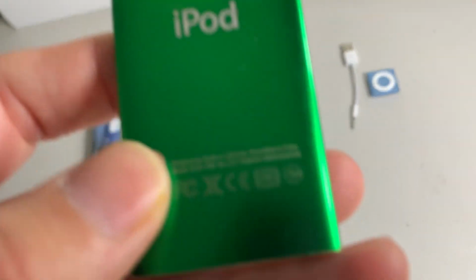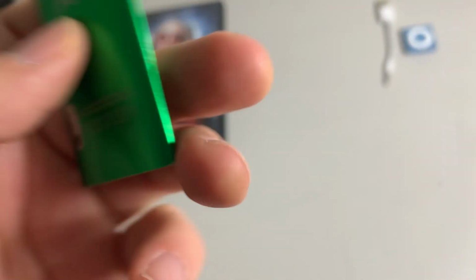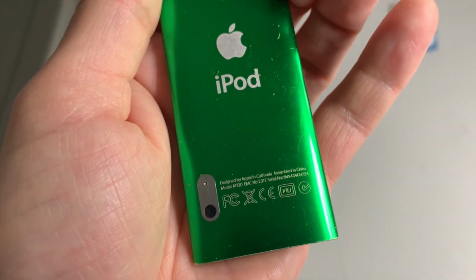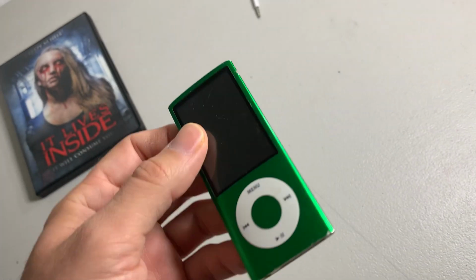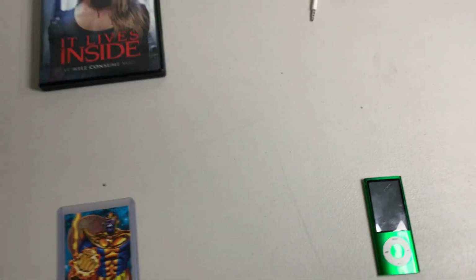Also, all iPods have a little model number. Like this one's A1320, so you can identify what exact iPod it is. And some of them don't have the actual gigs on here. So what I had to do for these, I actually had to plug them into a computer with iTunes to figure out how many gigs they had on it. But yeah, that's all for the day.